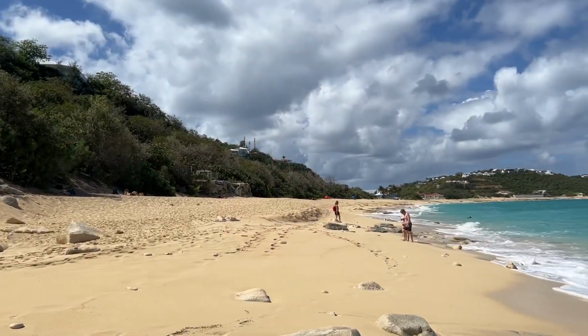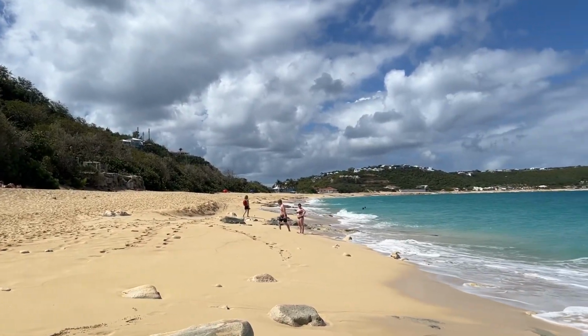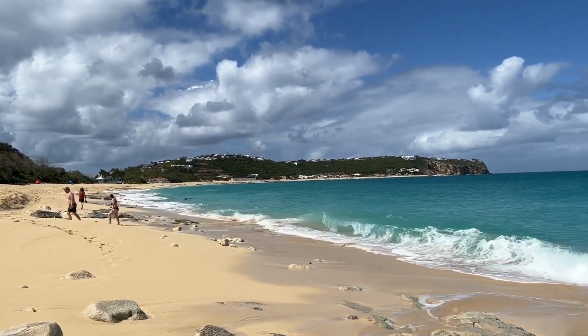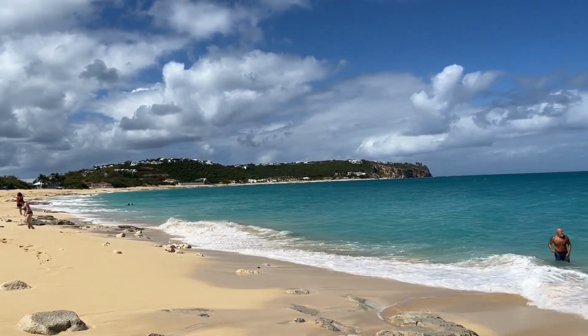Wow, guys, talaga ang ganda. I'm really amazed with the nature here in St. Martin and with their beaches. Look. Ganda.